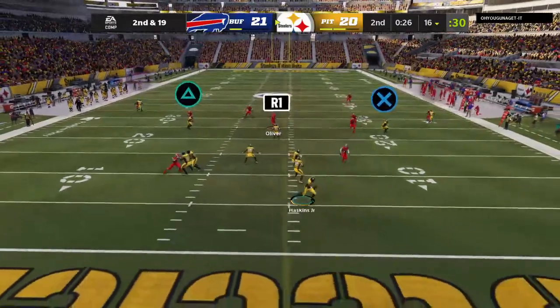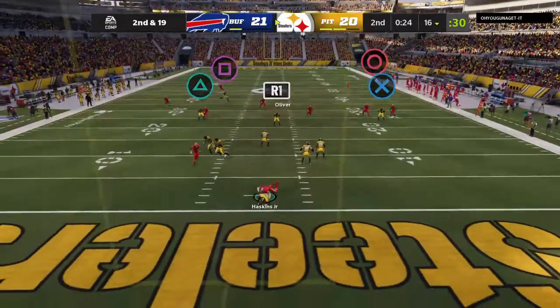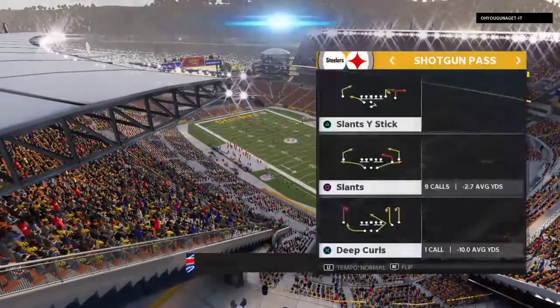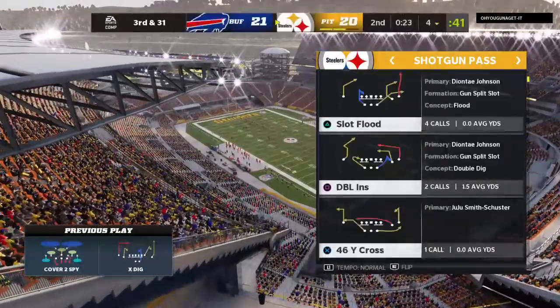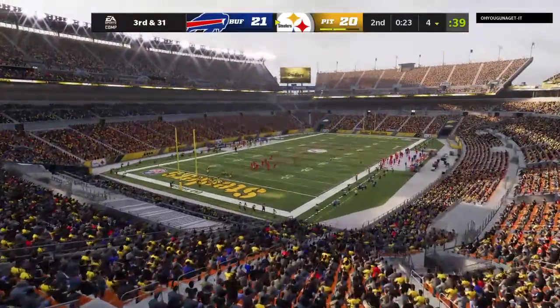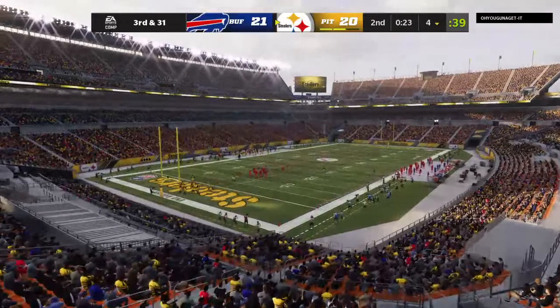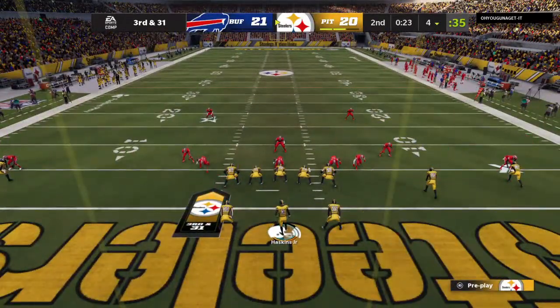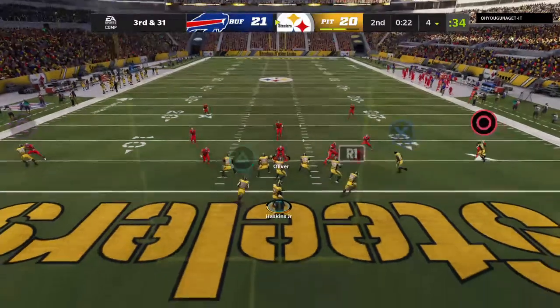Another try after the first down sack. Haskins. And he's going to go down again. The Bills are going to go ahead and use their final timeout as the stoppage will come with 23 seconds to go till halftime. After the sack, they'll come up now 3rd and long. Yeah, I wouldn't be surprised to see them run the ball here just to try and get some space.